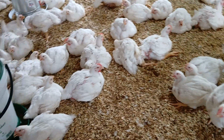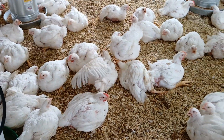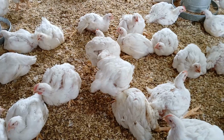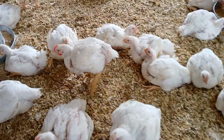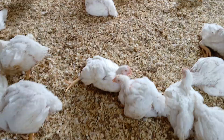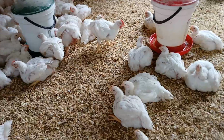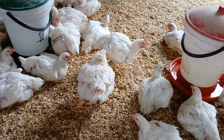36 days old, going to the processor at 41 days old. Population of the flock right now is 420. So you've probably been following us. Some of y'all have been following the progress of this particular flock. I think the last number that we documented and shared with y'all was 426. So what happened? How'd we go from 426 to 420?